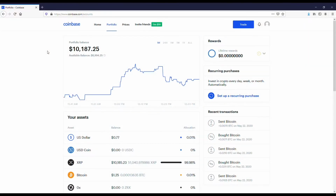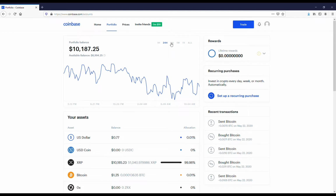All right, so I've got Coinbase pulled up here, which is going to be my top recommendation for just about anybody out there that wants to get started in crypto. Now, I've been trading crypto for around six-ish years. I've been using Coinbase since I first started, and I'm still using it to this day.